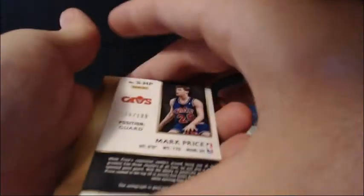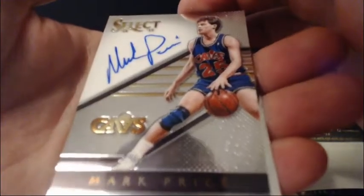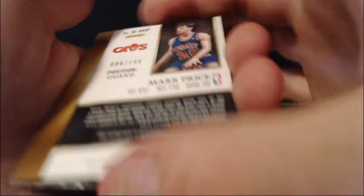Scotty F. Oh, yeah, for the Cleveland Cavaliers, numbered 86 of 199. One of my all-time favorite Cleveland Cavaliers. It's a Mark Price auto. For the Cavs, Matt H. Mark Price, 86 out of 199. Nostalgia auto for certain. Rookie Damian Inglis. A nostalgia auto.